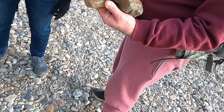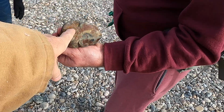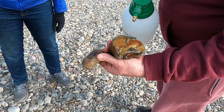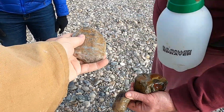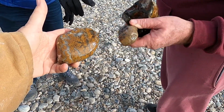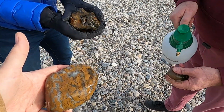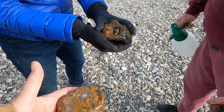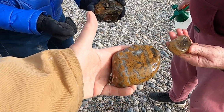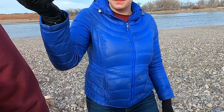And Jim found the first agate of the day again. Number one. Look at that, and it's this really pretty jasper. Oh, look at that. That's so pretty. It has a pocket. Oh, that's cool. That is really neat. Okay, well, we're on our way then. Look at all these beautiful rocks. So many beautiful rocks, and we just started.